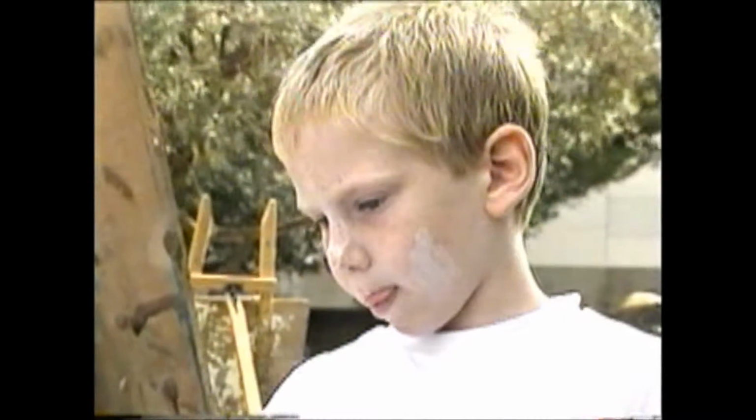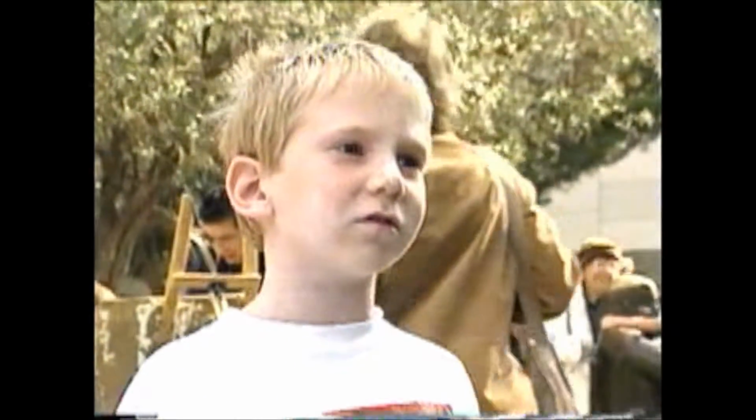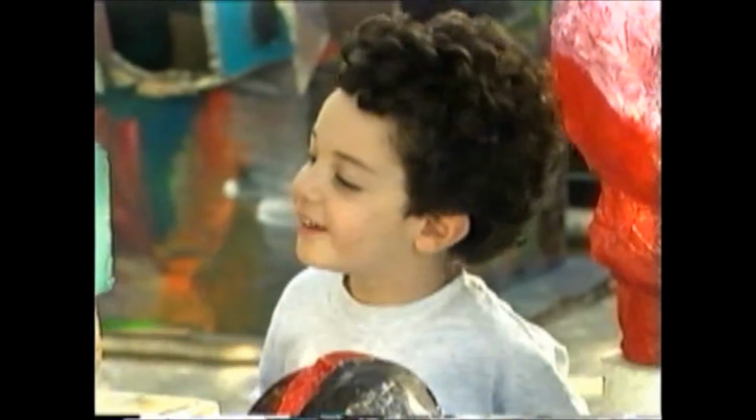What are you painting? I don't know what I'm painting. First I paint, and then I decide what it is. The two characters on the roof, Muzi and Musa, can symbolize that what we want to do is add a smile to the seriousness of the museum.